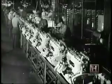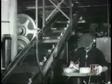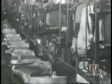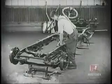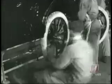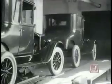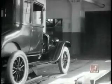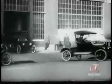Fashioned after the conveyor belts used in slaughterhouses, Ford installed the first automatic conveyor belt to move the chassis down the line in a continuous flow. What used to take a man 728 hours to build could now be built on a moving assembly line in 90 minutes. Production soared dramatically from 82,000 cars in 1912 to a staggering 267,000 cars in 1914.